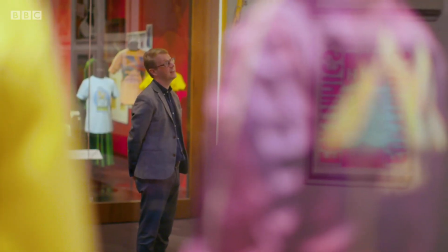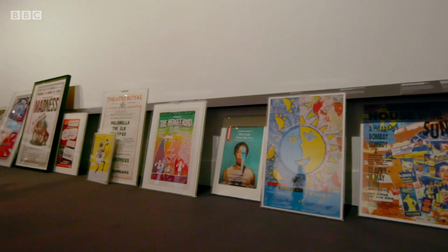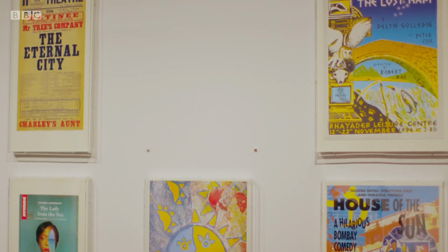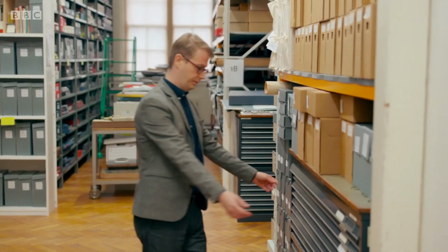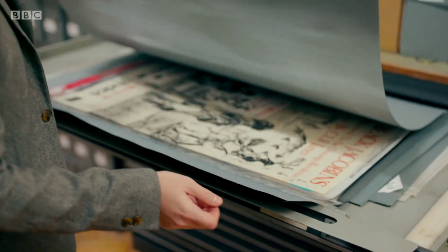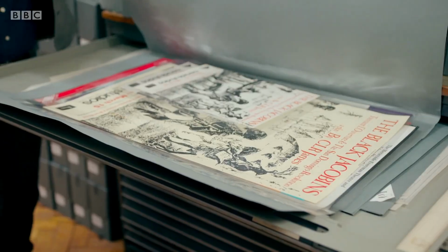Curator Simon is searching for a new star for the museum's Wall of Fame, honouring important stage productions of the past. Every few years, we have to rotate the posters and re-display a whole new set. We have thousands and thousands of posters. It's a very difficult challenge to select. It's like being a child in the biggest sweet shop in the world and being told that you can only choose 5 sweets.